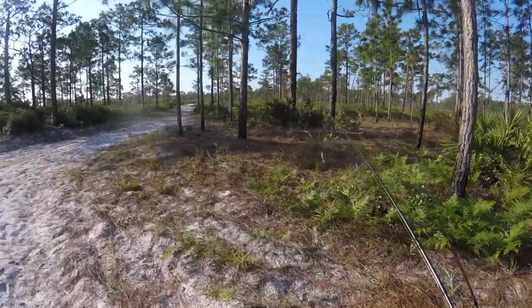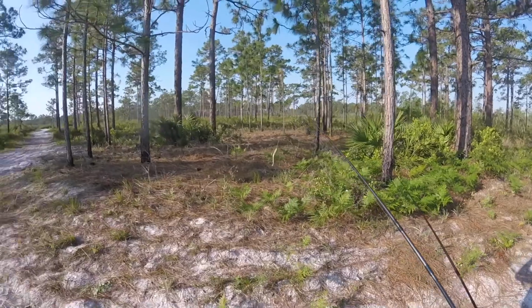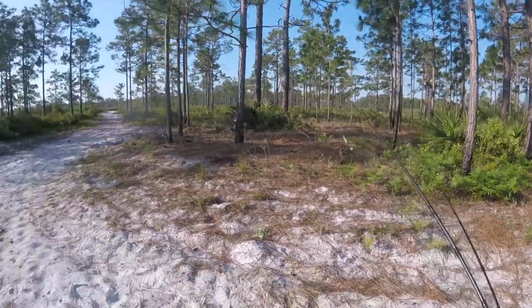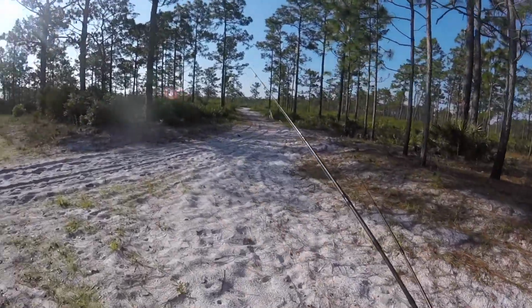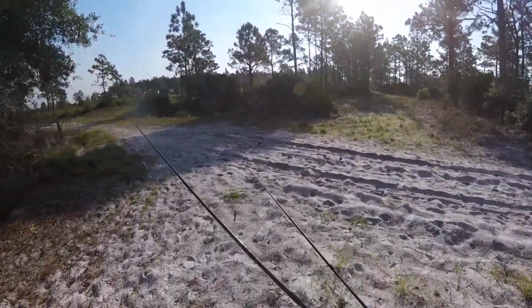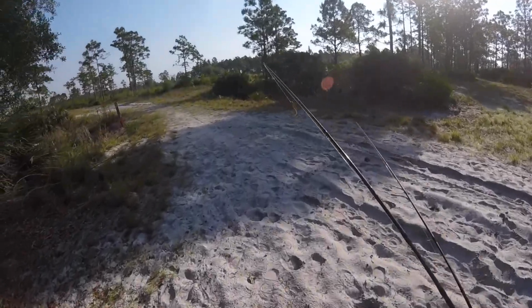But it just kicked out a coyote. It had the real bright brown summer fur. I thought it was a dog at first, but I was like, that's not a dog's tail. Those aren't a dog's ears. So, definitely a coyote.